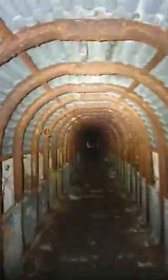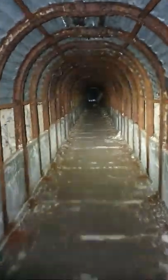I'm here with my friend, my explorer friends. I've got a cold. Wow. This place is huge. Busted up though, but it's huge. Wow. HMS Forward. This is a lovely place.